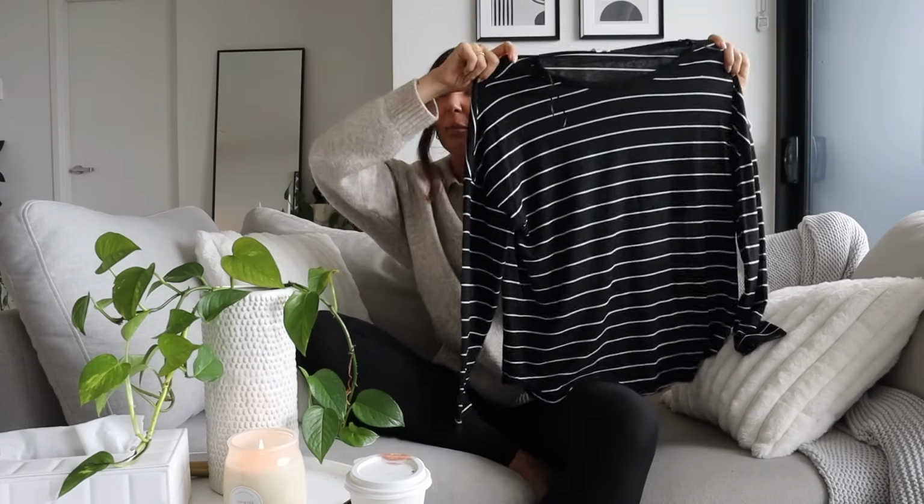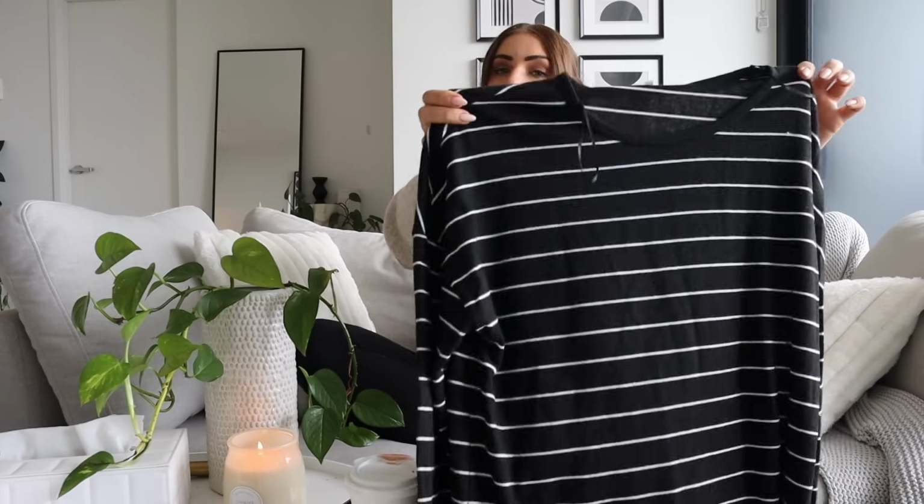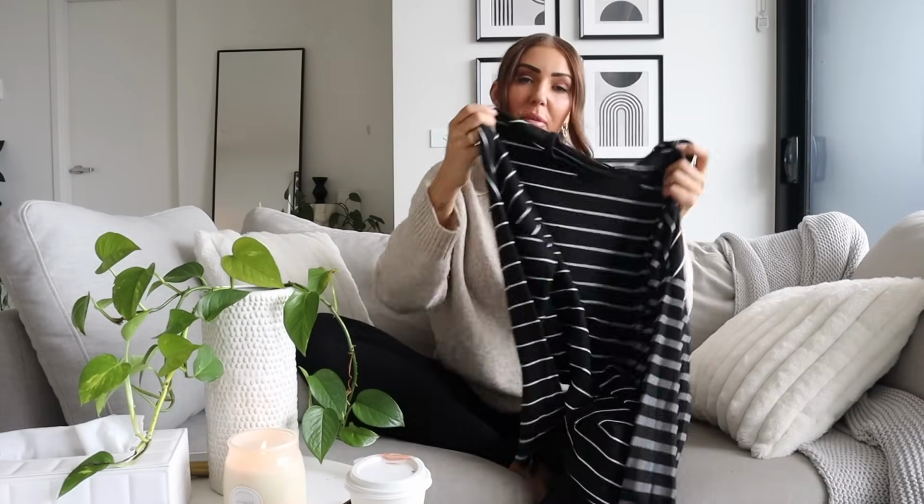Another item that I wanted to love, but in my opinion was a little bit disappointing, is this top. This is the brush striped top, and it comes in two different colorways. So it's a long sleeved sweater kind of top, and I got it again in a 12, hoping that it would be really oversized. But unfortunately, when Kmart does oversized items, they just go wider this way and they never get longer.